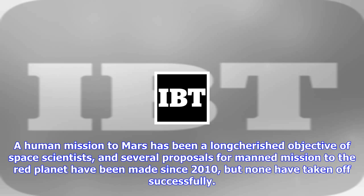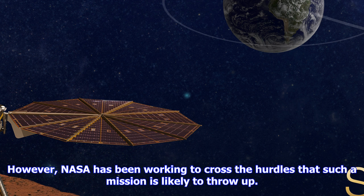A human mission to Mars has been a long-cherished objective of space scientists, and several proposals for manned missions to the Red Planet have been made since 2010, but none have taken off successfully. However, NASA has been working to cross the hurdles that such a mission is likely to throw up.